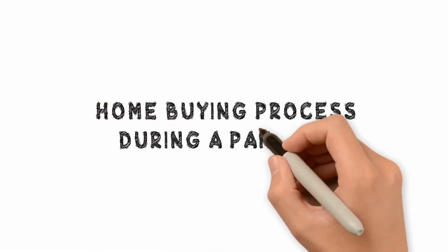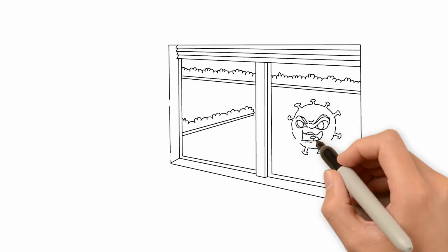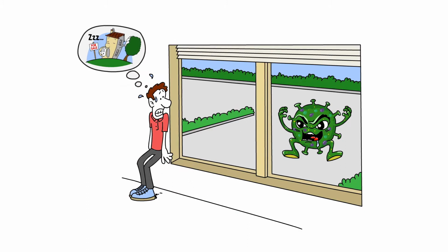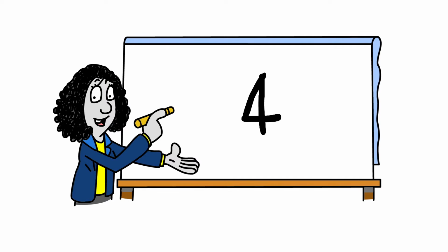Home buying process during a pandemic. While the coronavirus may have diverted most of us from our normal routines, it is not wise to forego your real estate plans simply because you no longer go out of your home. Here are 4 things you can employ to keep your property search running, so by the time the current crisis diminishes, you will be ready to move.